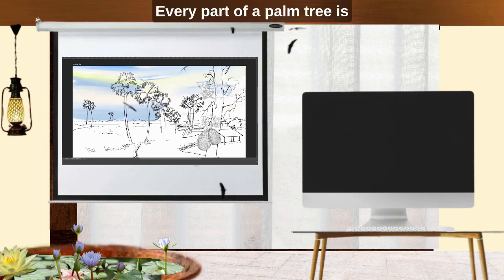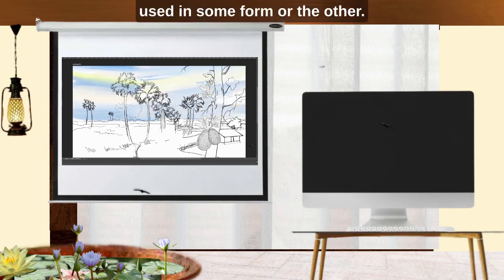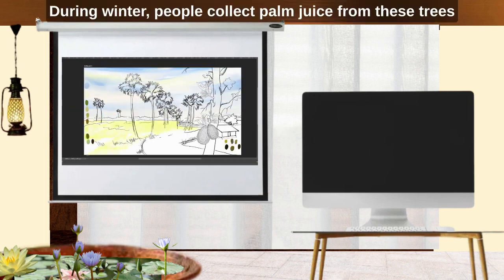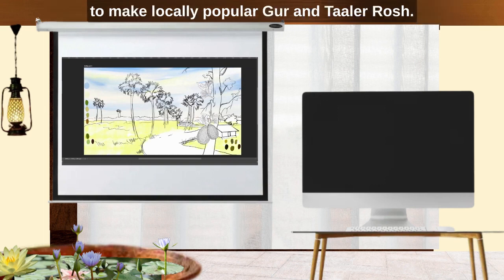Every part of a palm tree is used in some form or the other. It is locally known as talgach. During winter, people collect palm juices from these trees to make locally popular gur and talerosh.